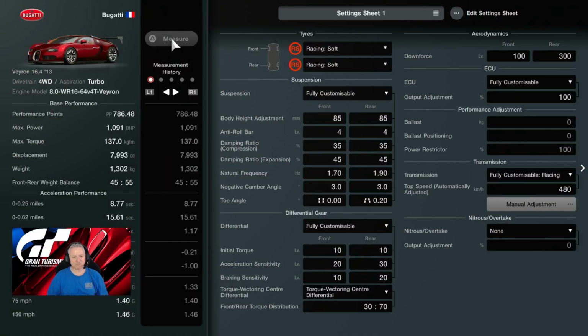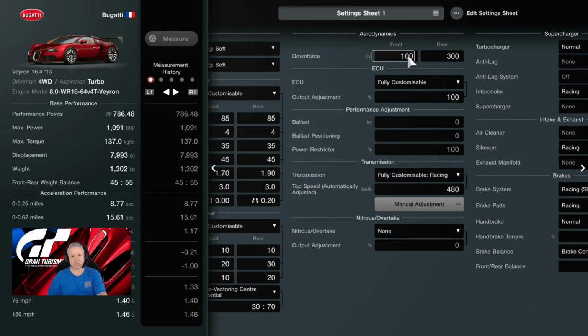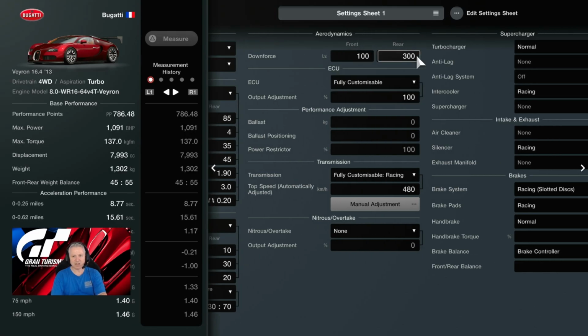We are grinding round Sardinia. This has got 1,091 brake horsepower. It's on the soft tyres, and its PP comes in at just under target at 786.48. Fully customizable suspension, no changes, everything default. Fully customizable diff, no changes, everything default. Downforce, absolute maximum on the rear at 100. Now, it's got a front lip, it's got side skirts, it's got no rear end, but it's got a high level wing with end plates of 20, our favourite combination.